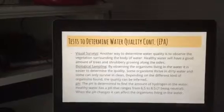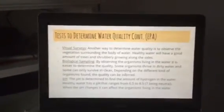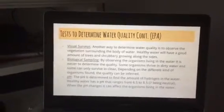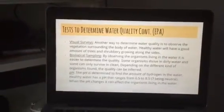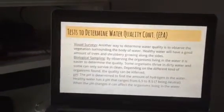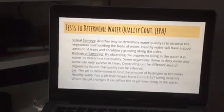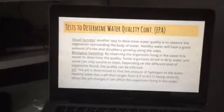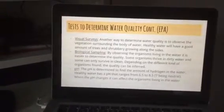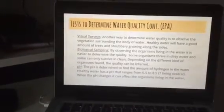Finally, the last one of the most common ways of testing water quality is finding the pH. pH stands for potential of hydrogen. According to its name, pH will determine the amount of hydrogen in the water. pH can range from 0, meaning it is very acidic, to 14, meaning that it is very basic, with 7 being neutral. If the water is tested and has a pH that ranges from between 6.5 to 8.5, the water is healthy. Changes in the pH will change the water quality and will affect life in the Chesapeake Bay.